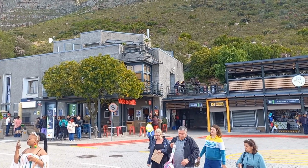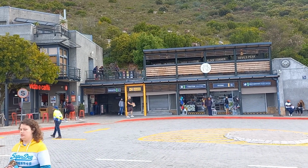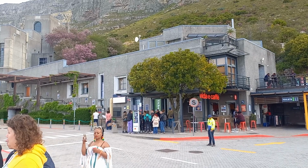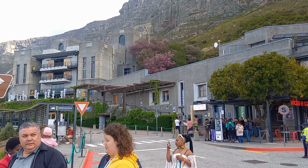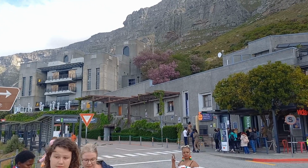Yeah, we are going to the Table Mountain. You're going to see what's happening on top. This is the cable car station, so we're going on top. Right, let's go.